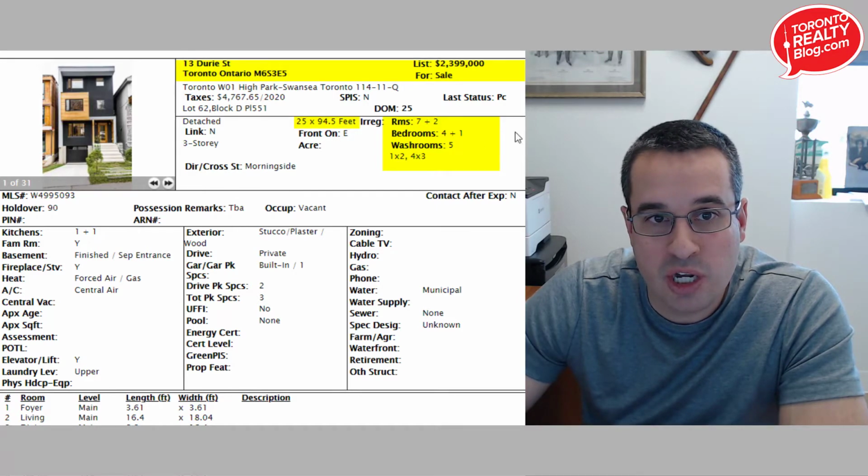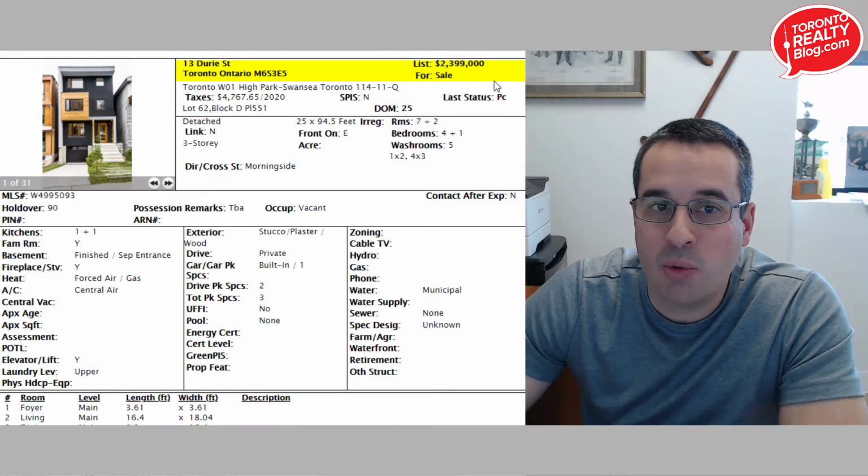You can see here price change. They're at 2,399. They were at 2,199. So huge mistake in my honest opinion. I know we said we weren't going to talk about price, but we have to have some context. Huge mistake. Why would you list at 2,199 and hold back? It's not really going to work in this market, in this price point, in this area.